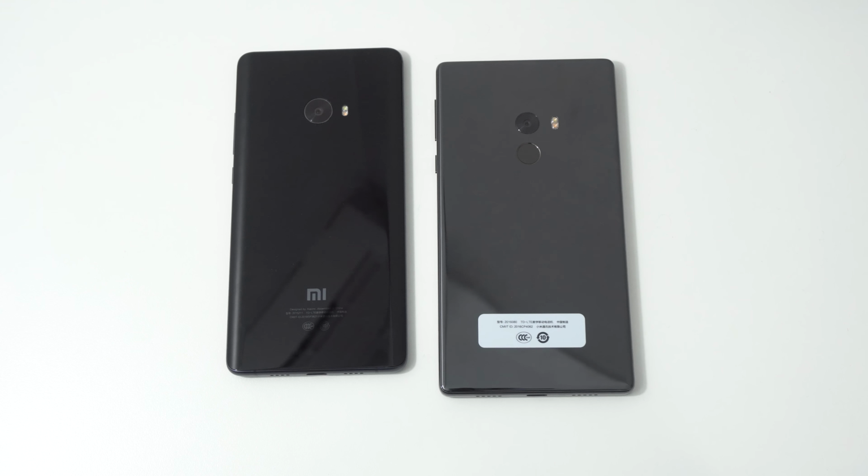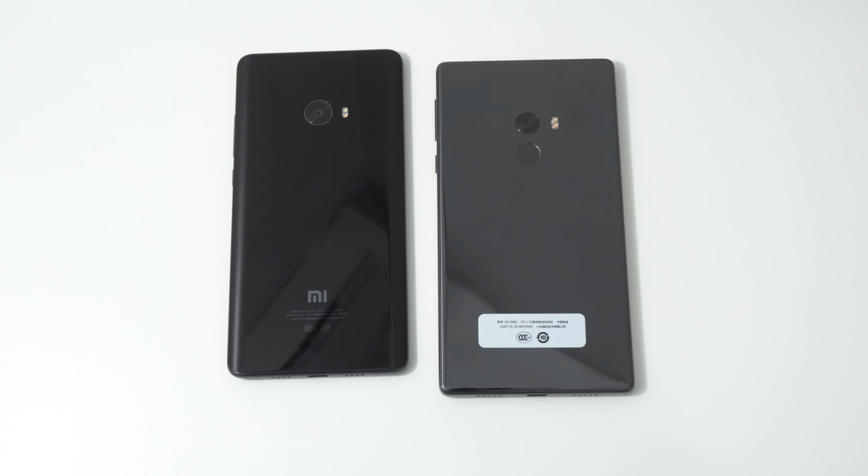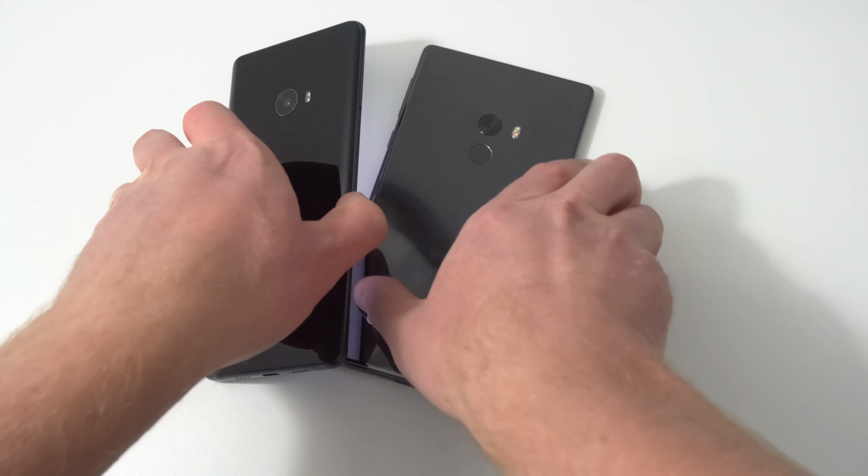Very disappointing quality. So if you wanted the best camera in these two mobiles, if you're thinking about buying one of these, definitely without a doubt, you would go for the Note 2 for the best camera. For the best screen, the design, and the experience, you'd go for the Mi Mix. So they're very different mobiles.